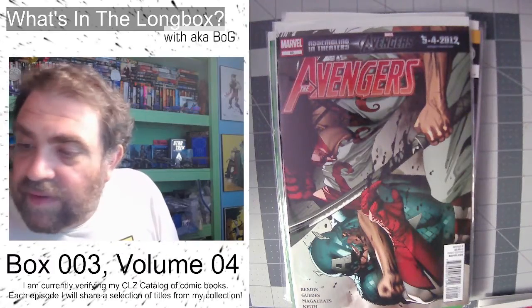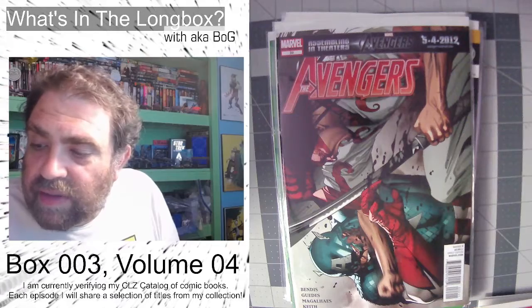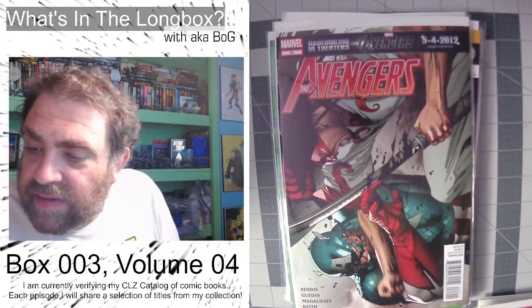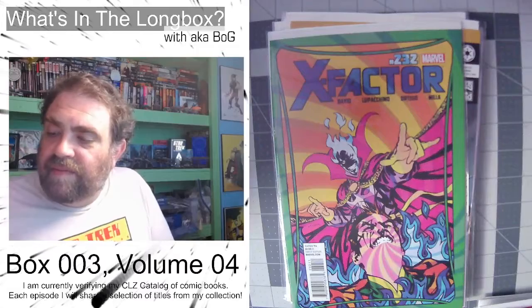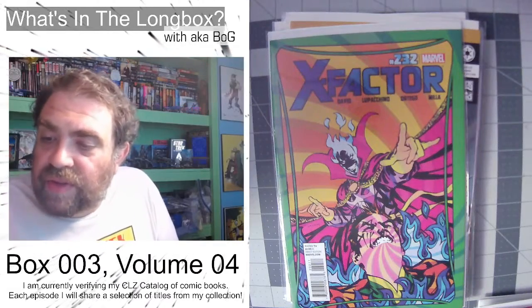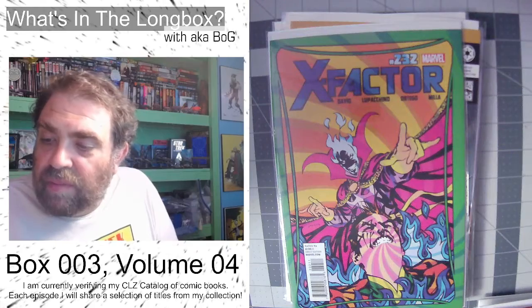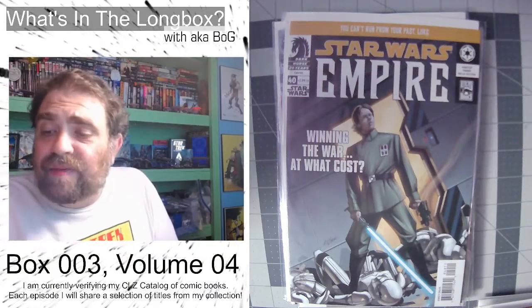We've got Avengers issue number 22 with Gorgon taking on Captain America. Pretty cool cover. He is giving it to him hard there. Gorgon was a furious opponent during this time frame. X-Factor issue number 232, pretty wild cover there with Dormammu and Jamie Madrox. It was near the end of the run, and maybe that series didn't end as well as it started, we'll say that.